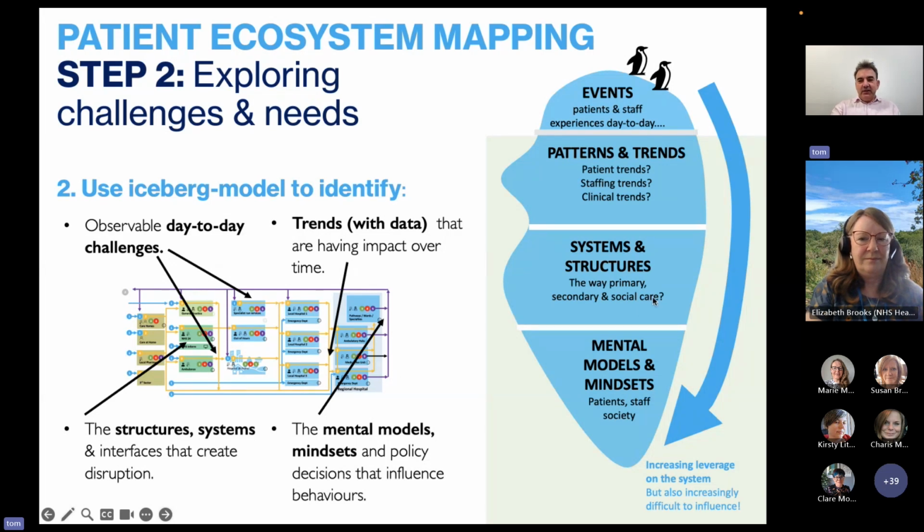Systems and structures, the way primary and secondary care work, is a huge issue. Primary care doesn't really understand how secondary care works. Secondary care doesn't understand how primary care works. Digital systems are incompatible and so on.